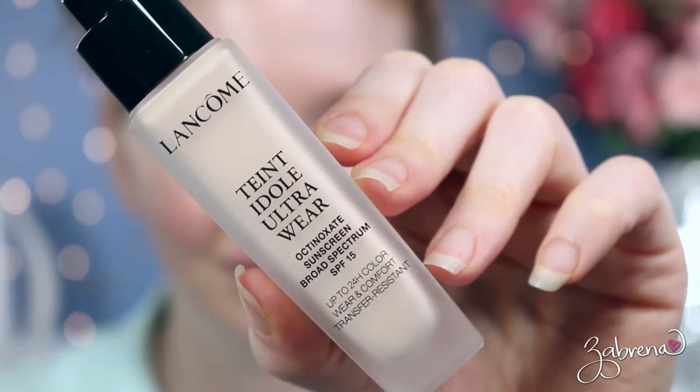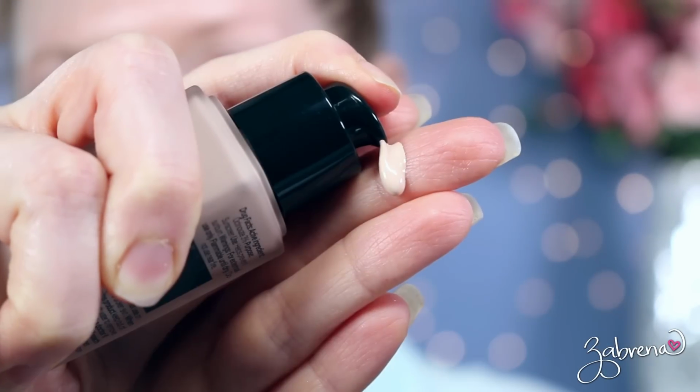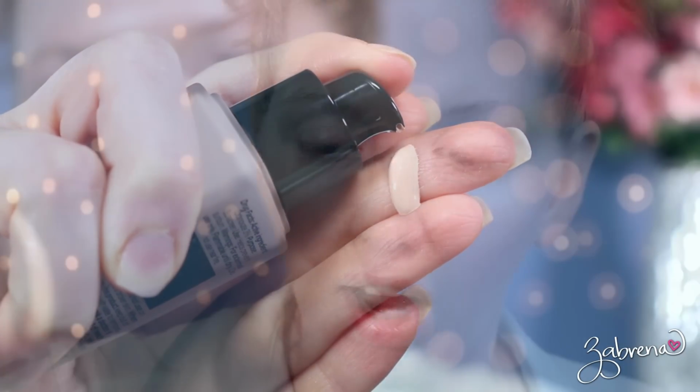And I have not used this one in a long time. Do you remember? This will show how long you've been on this channel. This was my favorite foundation ever for the longest time. Lancome's Teint Idole. And the shade that I use is number 110 Ivory, or Ivoire, however you want to say that. I love this foundation.